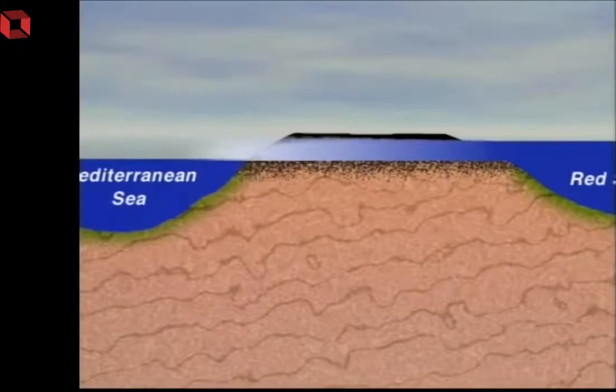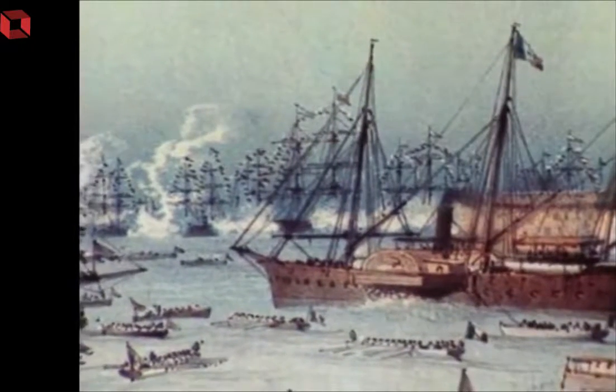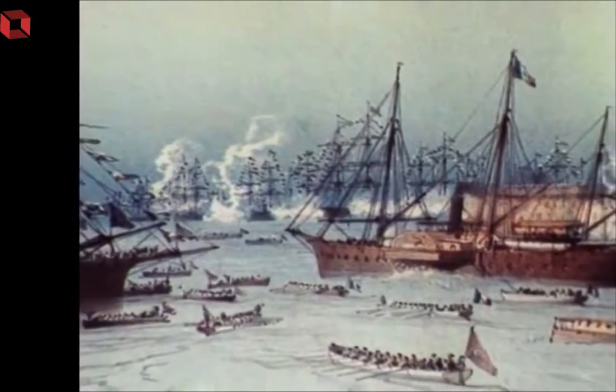That particular fear was completely alleviated by additional surveys that were made in the late 1840s. In a sense, even though the surveys proved that what you're dealing with is the same water level, it was not until the actual opening of the canal in 1869, almost 20 years later, that everybody's fears were proven to be wrong.